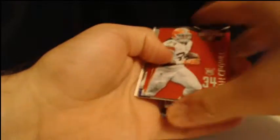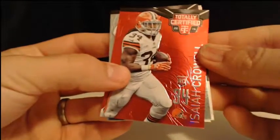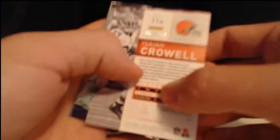A red Feed the Crow, Isaiah Crowell, Cleveland Browns. Nice hit there, Ken D. 63 out of 100.